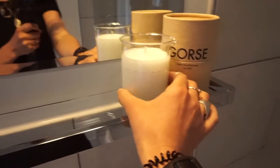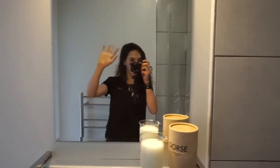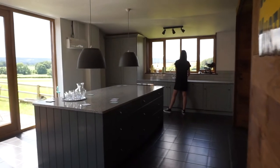Wow. Look at this. Ooh, peppermint and rosemary soap from Daisy Age. Oh, look at this candle. It smells amazing. I love it when they're in science beakers. And this shower is quite literally enormous. It's a rainhead one. Beautiful. Yes.